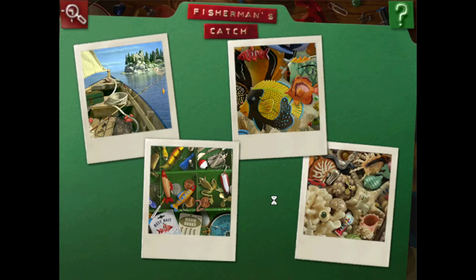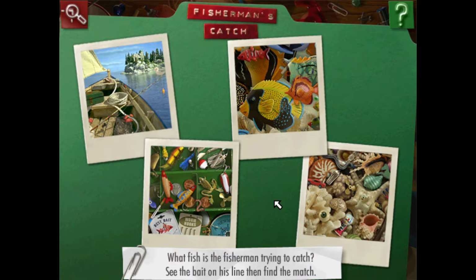You finished all the riddles. Now, here's your clue to solve this mystery. What fish is the fisherman trying to catch? See the bait on his line, then find the match.